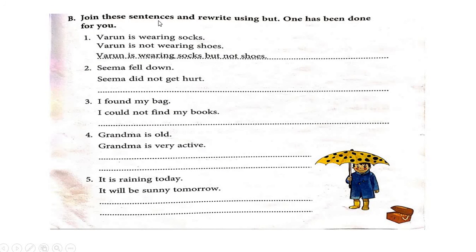So now see here, join these sentences and rewrite using but. One has been done for you. Here we have to use but, B-U-T, but. Okay? Varun is wearing socks. Varun is not wearing shoes. See the difference between the two sentences. Socks and shoes, but wearing socks, not wearing shoes. So Varun is wearing socks but not shoes.